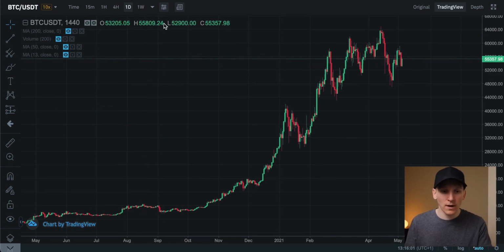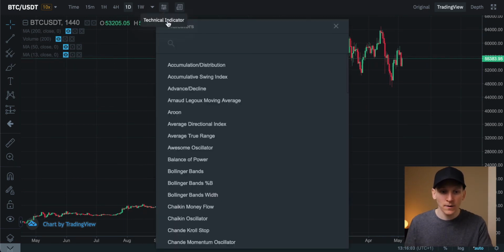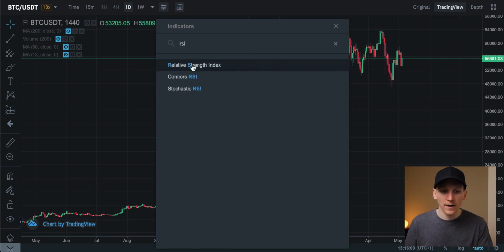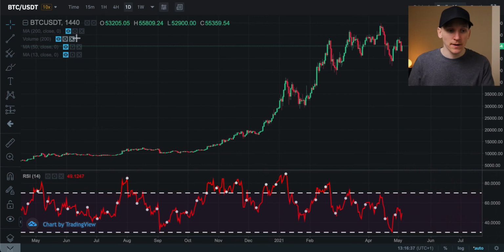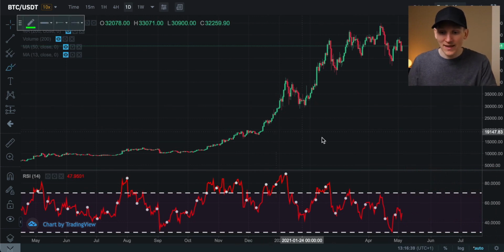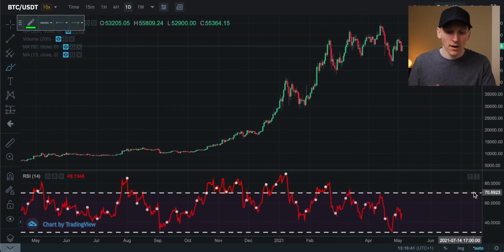With Binance though, we can come up to the indicators panel. Just very simply search RSI right here. It's going to give us the relative strength index, plotted there for us. So really simply what we can do is just say, look, now this is 70 right here. So this is the line at 70.